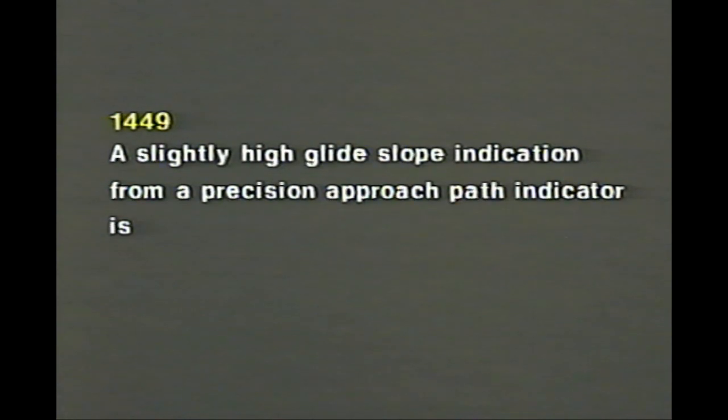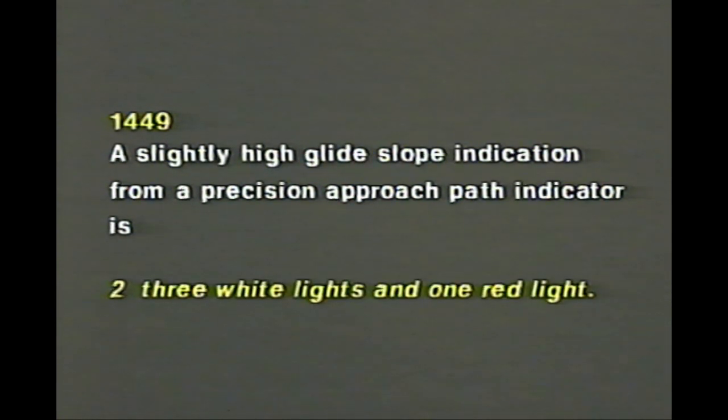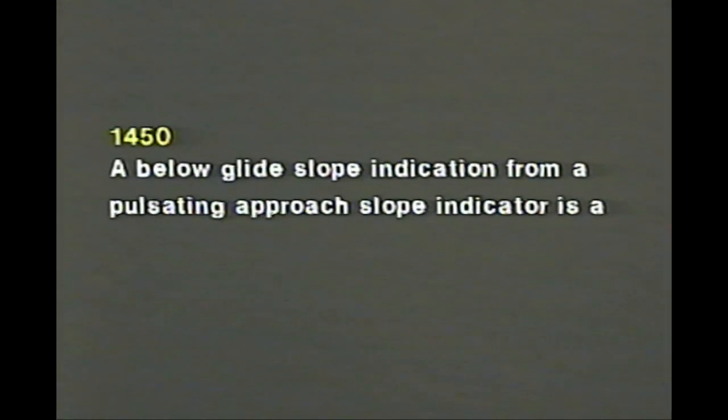Question 449. A slightly high glide slope indication from a precision approach path indicator, that's also abbreviated PAPI, P-A-P-I, is? Well, number 2, 3 white lights and 1 red light, just like we saw in the curriculum. Question 450. A below glide slope indication from a pulsating approach slope indicator is?